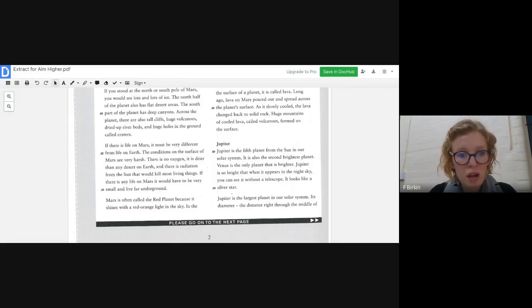The conditions on the surface of Mars are very harsh. There's no oxygen, it's drier than any desert on Earth, and there's radiation from the sun that would kill most living things. If there's any life on Mars, it would have to be very small and live far underground.